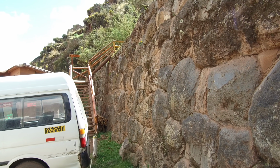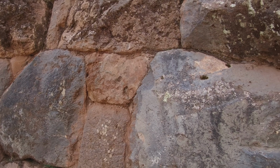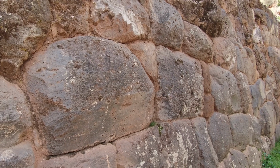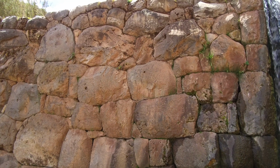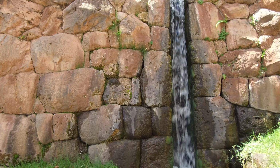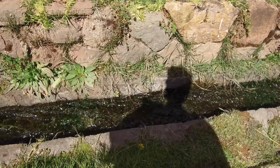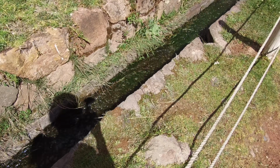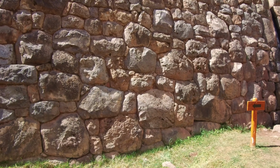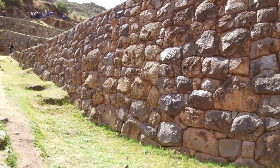Okay, and now we're at Tipong, which is an Inca creation, and as compared to the megalithic work we were looking at, this is less sophisticated, but still the Inca were quite genius at being able to move water, as you can see here. This little waterfall, which is part of the irrigation system, is still running after more than 500 years. It goes from the mountaintops down through the agricultural area and down into the valley below, where it feeds even more agriculture. And here again is an example of an Inca wall construction.